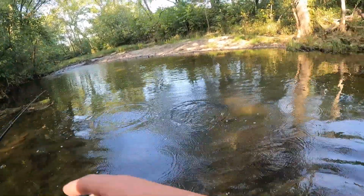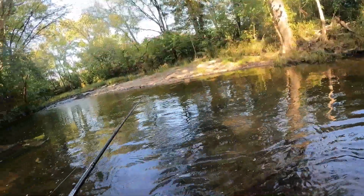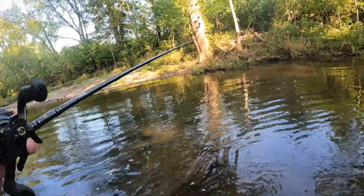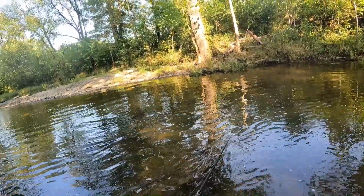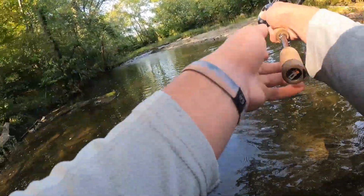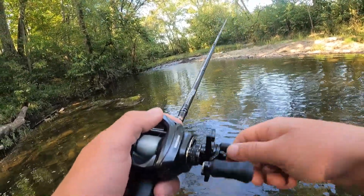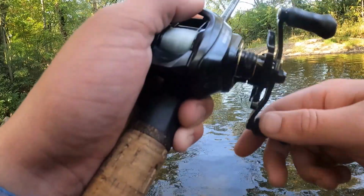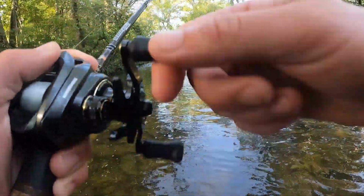Oh, little smallmouth. I didn't get a hook in him because I was pulling the spinnerbait out of the water when he hit it. That's good. There we go. Got it that time.